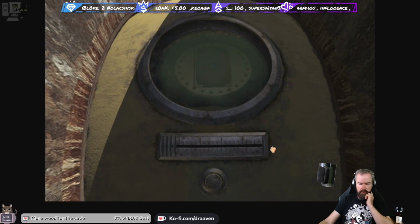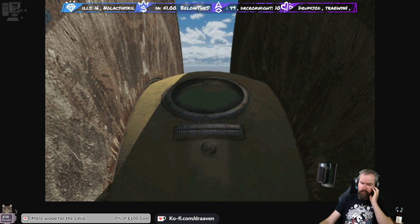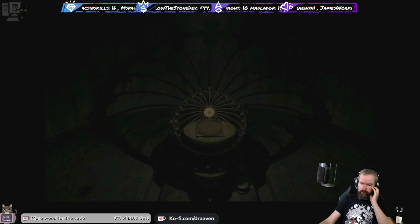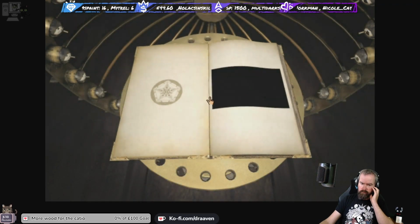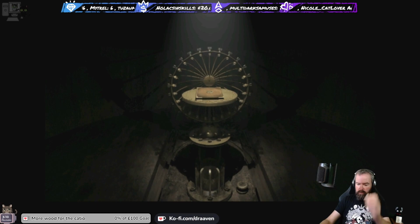Right, so we've got the code for here. It's 24 25 3 2. Nothing looks different here. One of these was definitely opaque or something different looking. It's not lit up or anything. No, nothing different. So that wasn't worth doing.